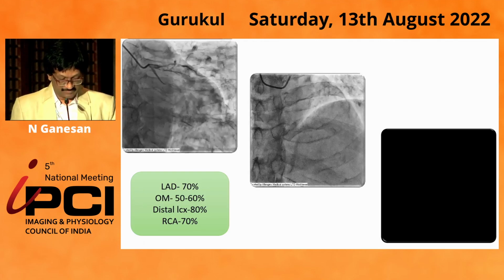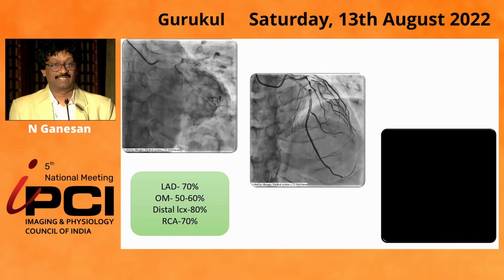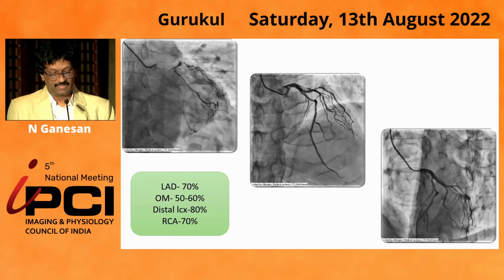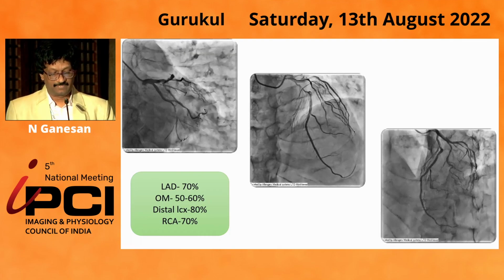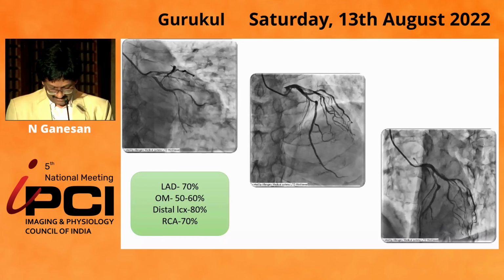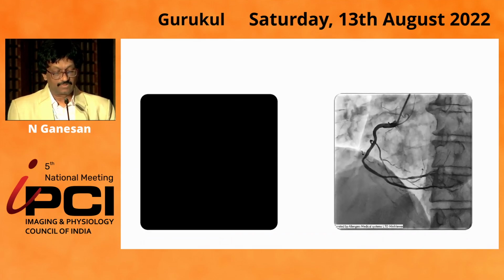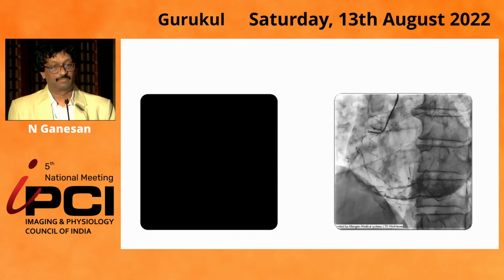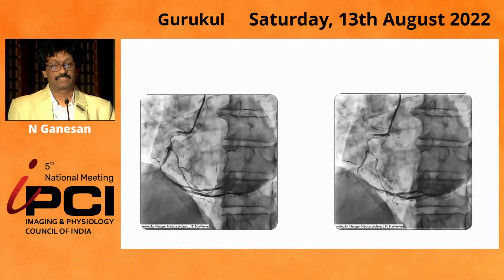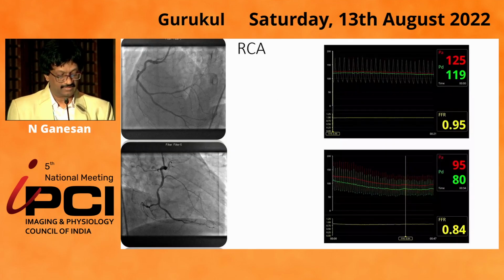So this is the angiogram. You can see he has a very high-grade stenosis in the distal part of the circumflex artery. And if you see the left anterior descending artery, after the septal branch, you can see a moderate to severe stenosis in the LAD. And this is the right coronary artery, which shows similarly a moderate to high-grade stenosis in the mid-RCA. And there is also a long lesion in the distal part of the right coronary artery.